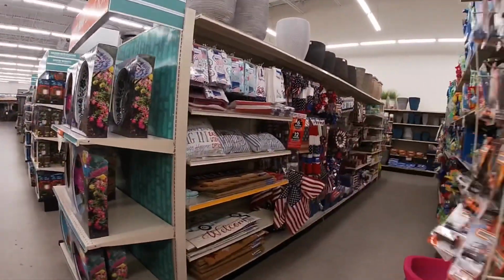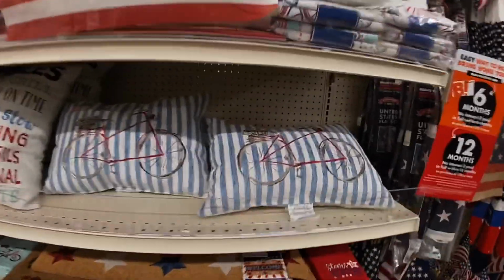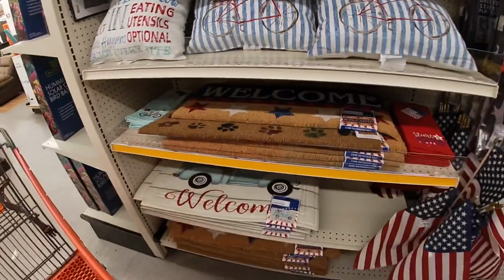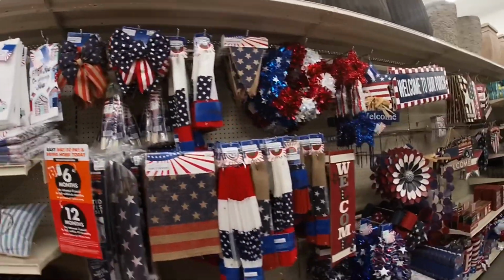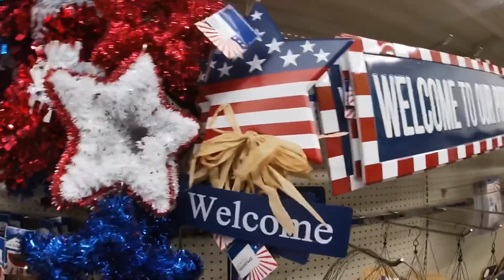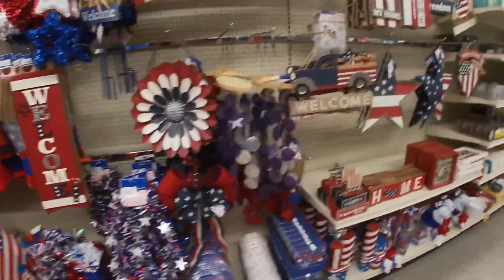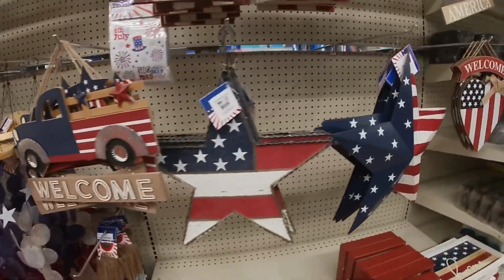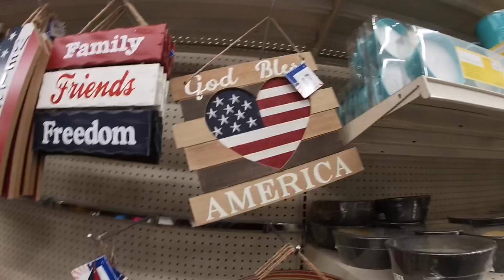More. And of course down here, the 4th of July. It's a really cute pillow. The rugs, that one with the truck, all of the patriotic. I like this sign. Welcome. The wind chimes. I like this one too. Family, friends, freedom. God bless America.